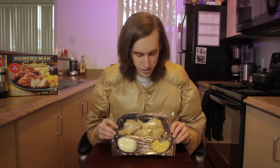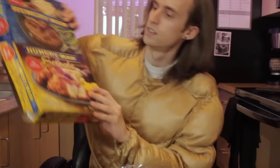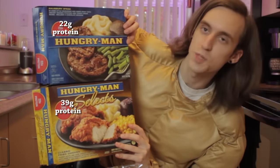It must be select because of the portion. It does look like there's more chicken. It just looks like more food than the Salisbury steak. In fact, now that I look at it, if you compare the protein on the box, that's probably what it is.